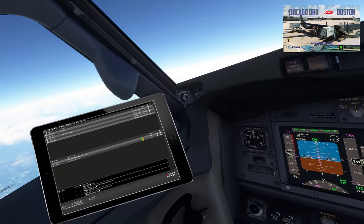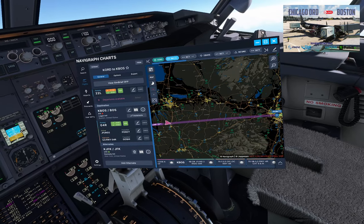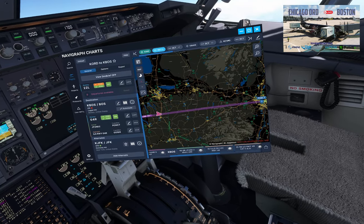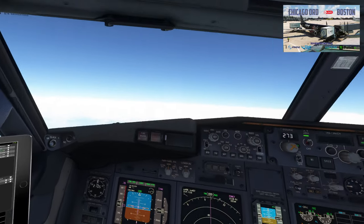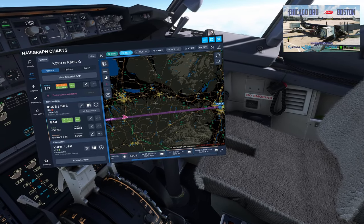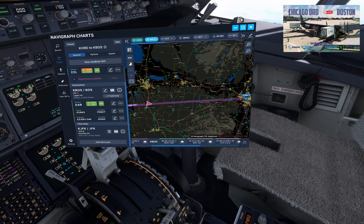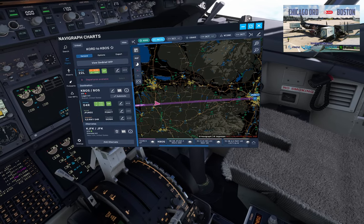Piedmont 572, Portland wind 330 at 6, runway 29 clear to land. Clear to land 29, Portland, Piedmont 572, thanks. JetBlue 1432, descend via the Ocean 5 arrival, runway 4 right, Boston altimeter 2983. Ocean 5 arrival, and 4 right for JetBlue.